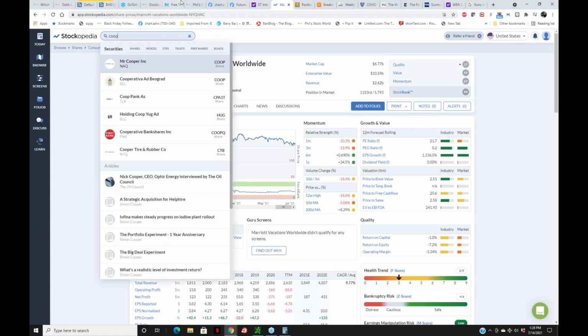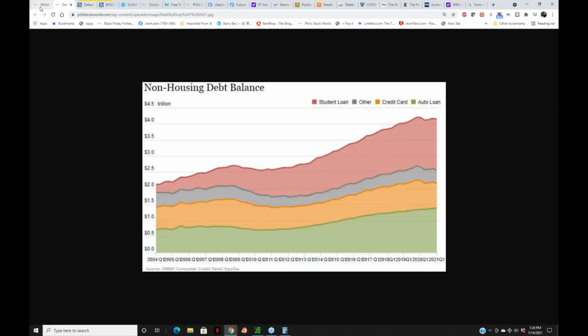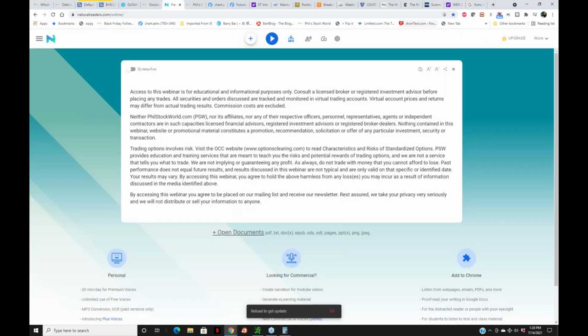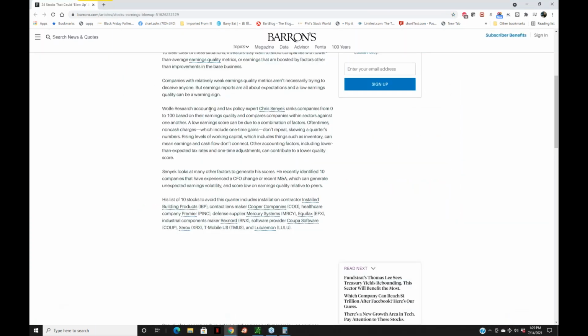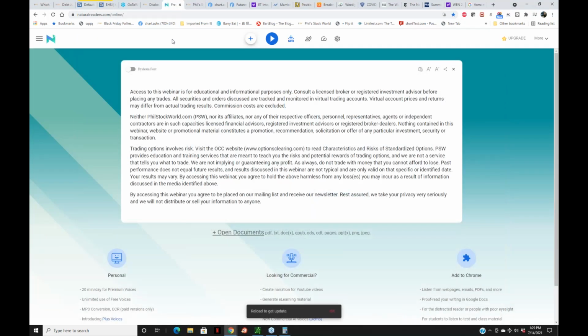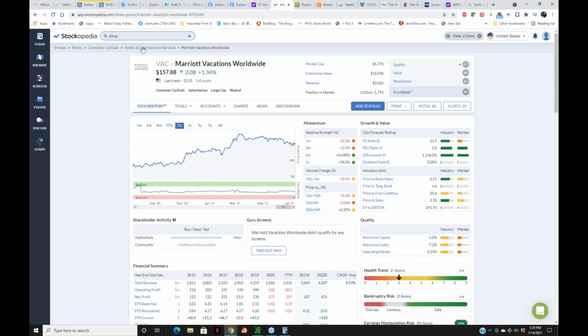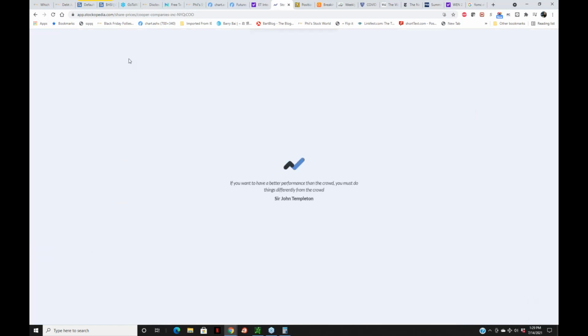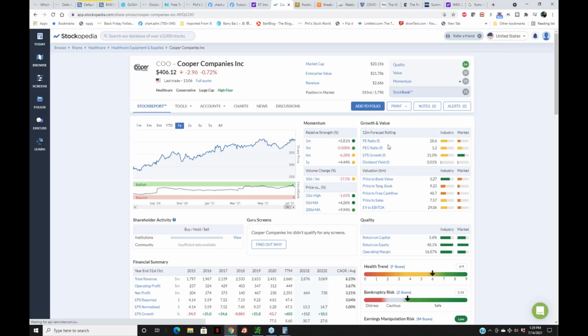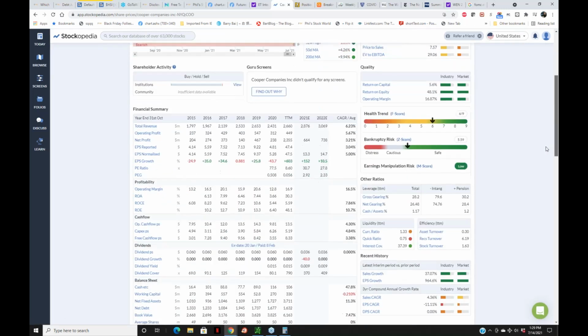Cooper, oh, wait. That's not the right one. Where'd I put that? Oh no, what'd I do with the article? Did I open it in a new window? Is that why I can't find it? Yes. Oh, COO, no P. So here we see Cooper.